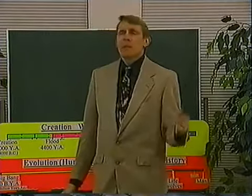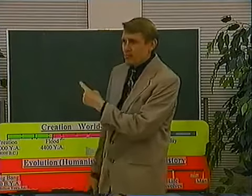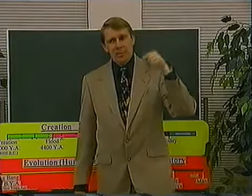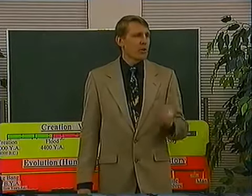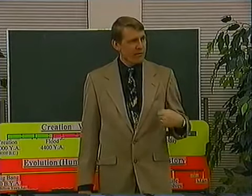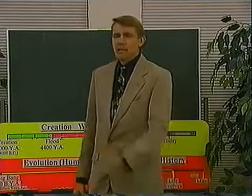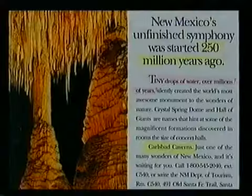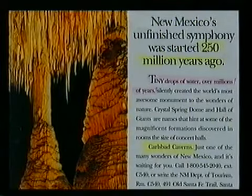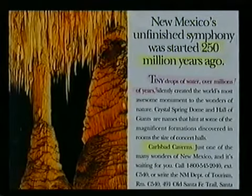But the fact is, caves are filling in with stalactites or stalagmites. Whether it's hanging on the ceiling or sitting on the floor or just making a big pile, it's called flowstone because it's rock that was flowed into place, for lack of a better phrase. This picture shows Carlsbad Caverns in New Mexico, and it says, this unfinished symphony was started 250 million years ago. Now, how do they know that?